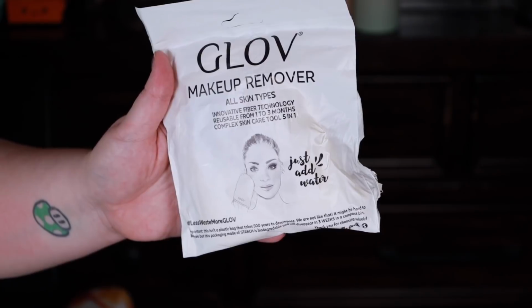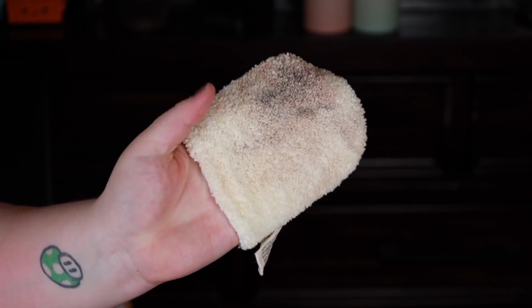The next product I want to talk about is from the brand Glove, and this is the On The Go Glove, and I'm really sorry that it looks disgusting, but that's my face. This guy retails for $12.99, and this is pretty cool. Honestly, I was so excited about this product because one, I love that it looks like a mitten or my little stuffed animal's paw, and I laugh, but it's true. And I really like being able to just use this to remove my makeup.